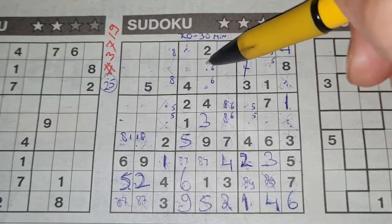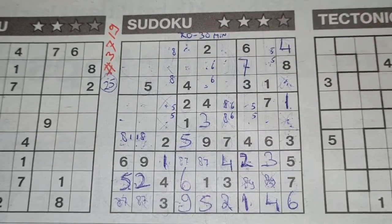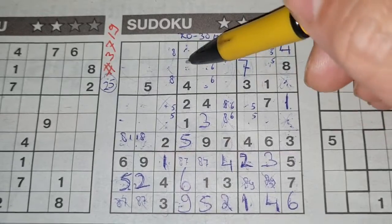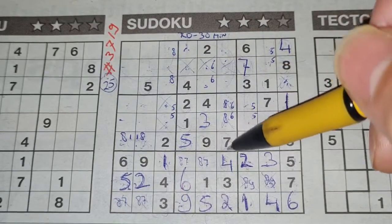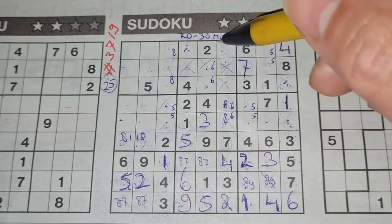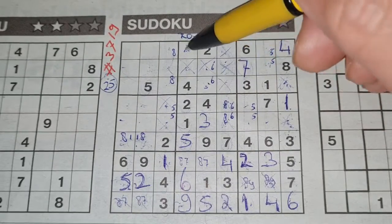Well, we have 1, 2, 3, 4, 5, 6, 7 missing numbers in this big square. 2 of those missing numbers are the 7 and 8. We have a 7 and an 8 in this row. So no 7 and an 8 in these 3 boxes. We have a 7 and an 8 in one of those 2 boxes in this column. So no 7 and 8 in these 3 boxes. The 7 and 8 goes in those 2 boxes.